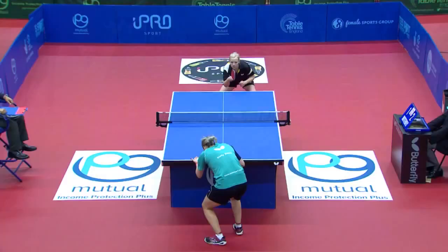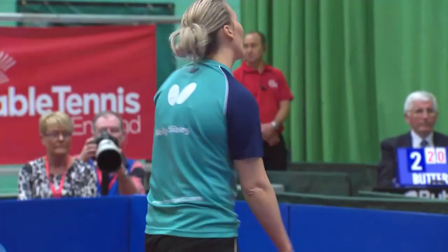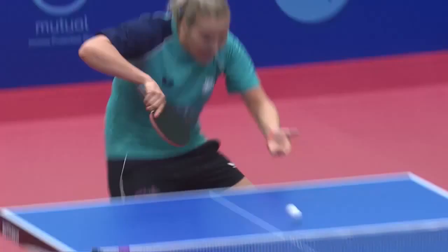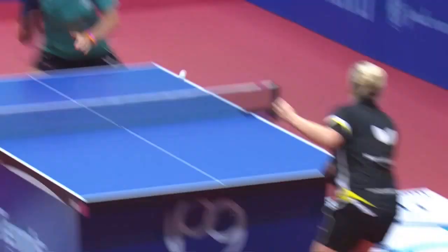But Sibley again opens up a lead, albeit 1 point at the moment. 2-1. 2-0. And a good point there by Hannah. Looking a little bit more aggressive. Using her wrist more, trying to get more spin on the ball. And like you said before, Don, just keeping the ball lower, which makes things much harder for Kelly.